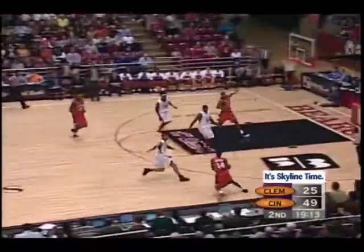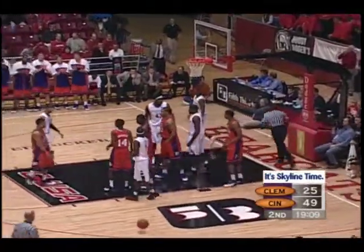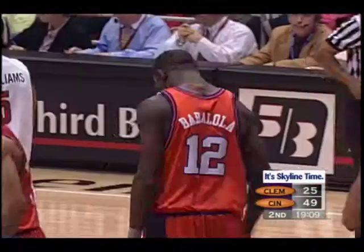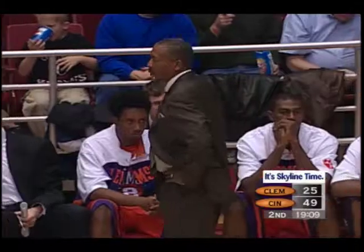As Phil Williams gets inside with that dribble penetration. Very strong tonight by Cincinnati. And it's coming from its three-point shooters, which is probably a bit of a surprise to Clemson. Well, Clemson's closing out hard, and Cincinnati's three-point shooters are recognizing that, and they're driving to the basket. And the layup drill continues.